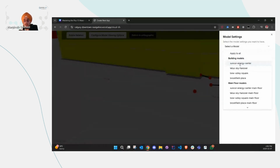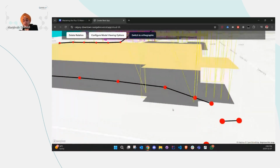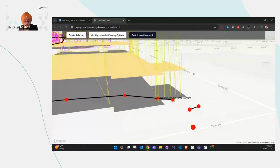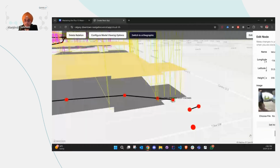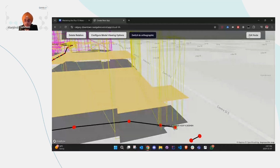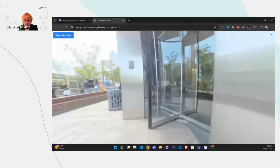And for a better visualization, we have created these building and 3D models, which will visualize our Neo4j graph data structures in a 3D world. Each of the nodes, when I click on the edit node option, it gives you the name, longitude, latitude, and the height value that we are storing. If I change the height value, it will also change in real time. Therefore, a better visualization. I'll just switch back to the original. And also, I can view the 360 3D image that I've stored in this node.